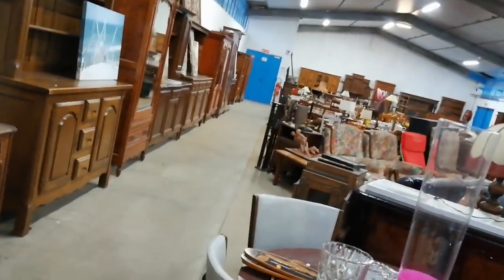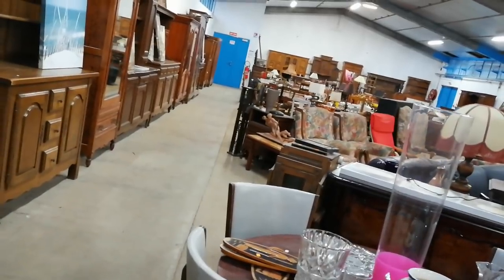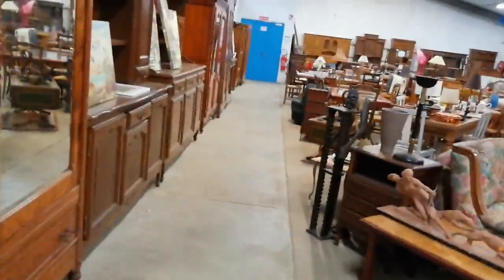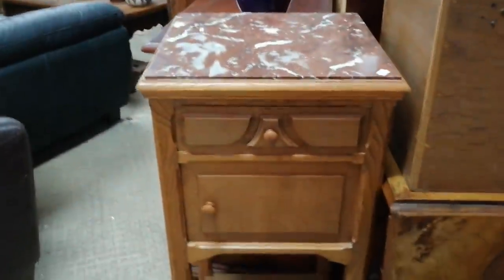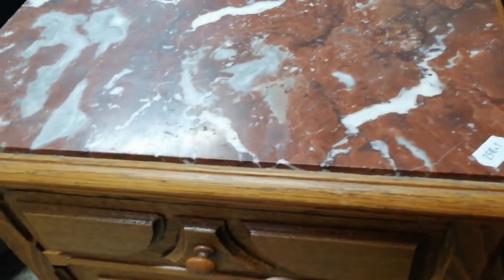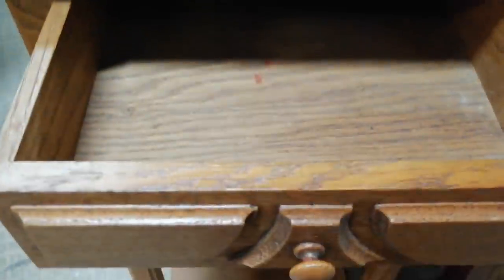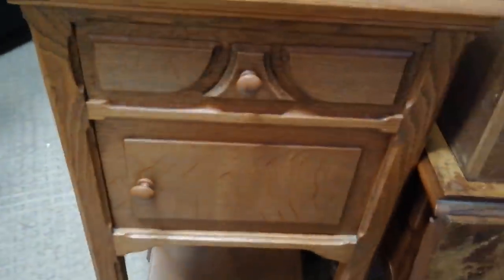Right. Now, I didn't come in for clocks. I was hoping to find a chandelier. I don't think I'm going to find one in here. Okay. That's a rather nice bedside. That's 25 euros. The marble all looks in good condition. It's actually in very good condition. It's quite tall. It's wobbling because of the floor. It's very well made. Pot cupboard, as they usually are.